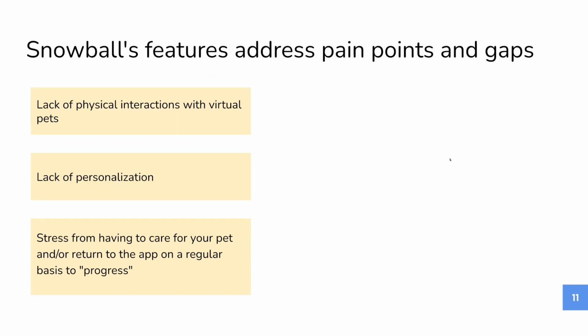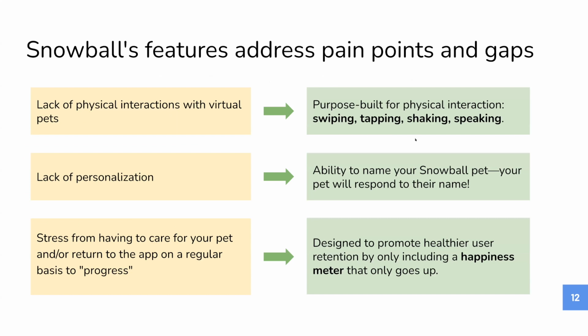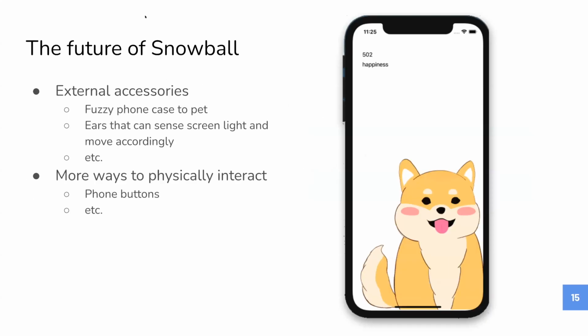And there's also stress from having to care for your pet and to return to the app on a regular basis to progress. For example, if you need to feed your pet or if you need to continue collecting coins to purchase more items for your pet. And the way that Snowball's features address these pain points are that it's purpose-built for physical interaction. So you can swipe, tap, shake, and speak. You're able to name your Snowball pet and your pet will respond to the unique name that you give it. And it's also designed to promote healthier user retention by only including a happiness meter that only goes up. So now we'll go into a demo.